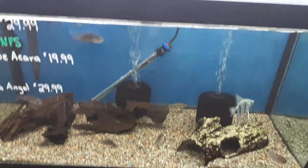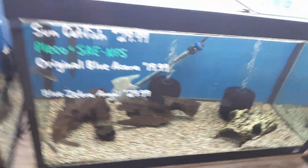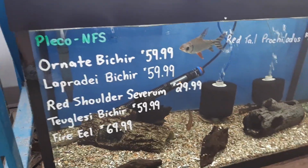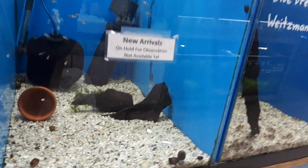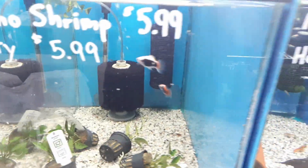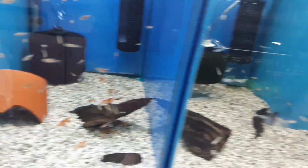A couple of loose angelfish here, and some original blue acaras, and 1 large sun catfish who needs a home. We've got a couple types of bichirs available, a big red shoulder, and a couple of red-tailed Procolotus as well. We've got SBI rasboras, not quite good to go yet. More blue dream shrimp with Witsmani cories. Lots more Amano shrimp and a couple of platies. We've got harlequins and dwarf orange lobsters.